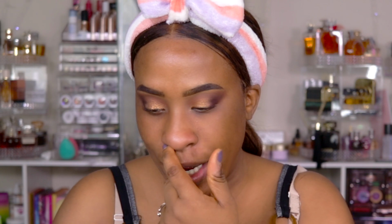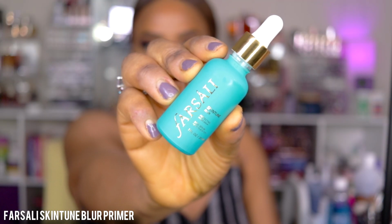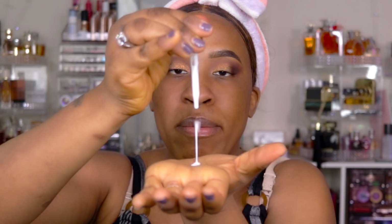And now we're going to use primer. The primer I wanted to try today is the Skin Tube Blur by Farsali. I heard through the grapevine that this was the tea in blurring out the pores. And I wanted to try it out for my own self and see what it's all about. It looks like it actually decreased my pores quite a bit.